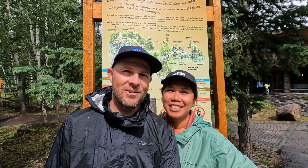Hey, we're at Maligne Canyon. Are we going to hike along the canyon? Yeah, so there are 6 bridges that cross the canyon and we're going to go see them all now. So let's go.